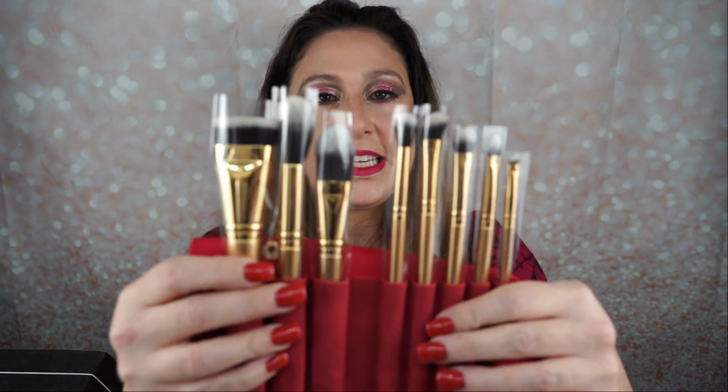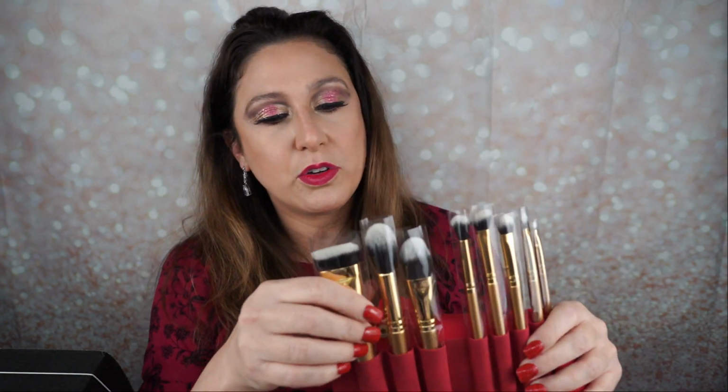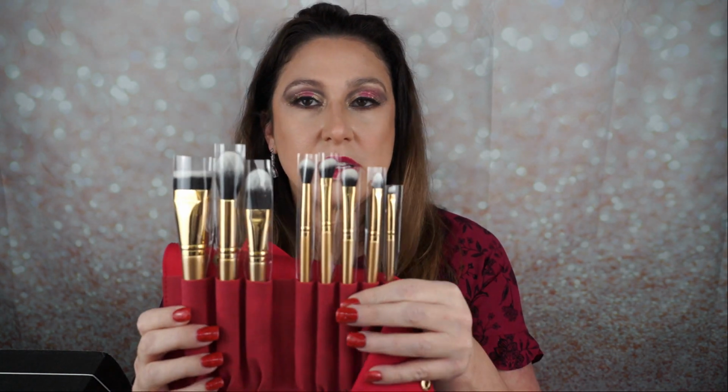The next item I pick up is going to be from Luxe, and we know it's brushes. Why? I think it's brushes. It smells like paint. It smells like a street paint. Oh, look how pretty the brushes are. They're all gold handle. I love Luxe brushes. They're so soft. I can't wait to try these.